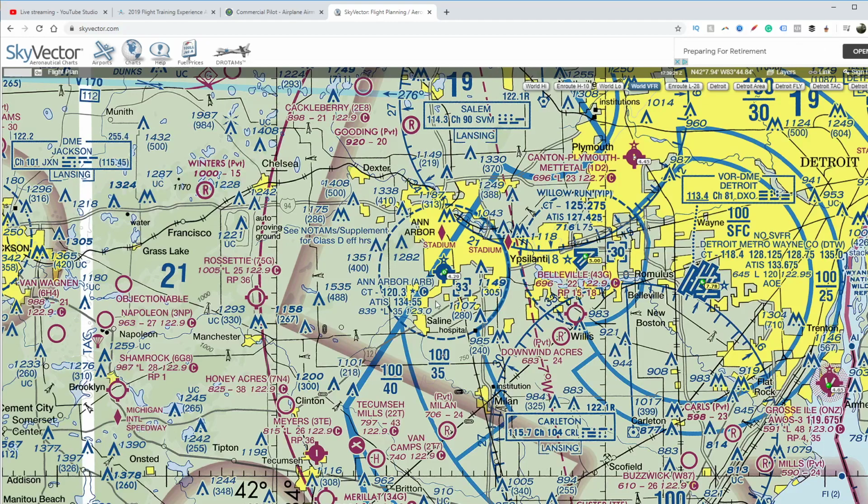When you are VFR, it is on you to make sure that you're talking to the right people and you're in communication with the right people. So just because you're talking to approach doesn't waive you of all those responsibilities. If approach hands you off to Willow Run Tower and you're going to cruise through Ann Arbor's airspace, you need to tell Willow Run Tower, hey, I need a frequency change to contact Ann Arbor.